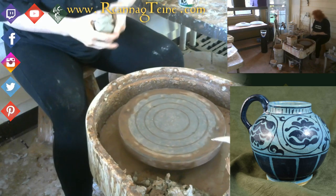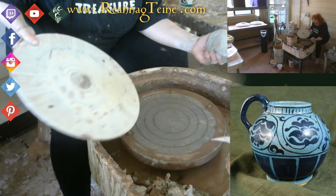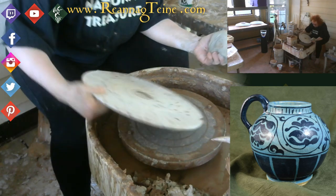That one's a little... I can do a little pig guy with him.